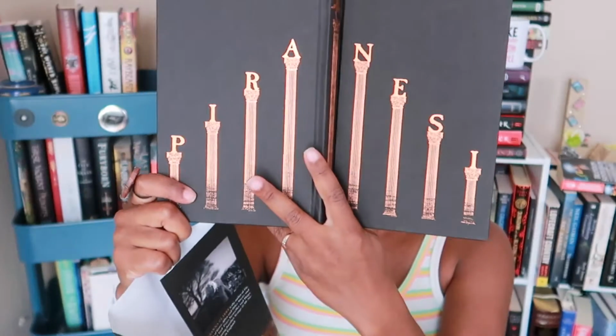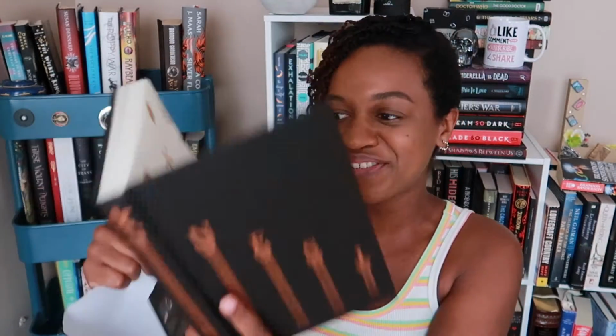Can't tell you what it's about. I don't want to read the synopsis at this point, but the cover's gorgeous, the end papers are gorgeous, and the naked hardcover is gorgeous. So it's a really pretty book if nothing else, and I'm hoping that I will really enjoy it whenever I get around to reading it.